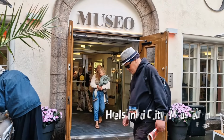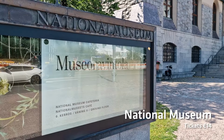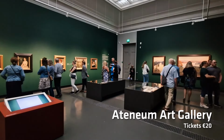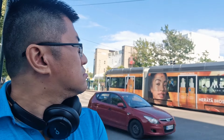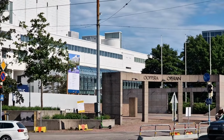If you do have to visit museums, I recommend visiting the City Museum, which is completely free of charge, the National Museum, where you'll get to see some actual historical stuff, and the Ateneum Art Gallery, where you'll see actual art as opposed to pornography. Whilst you're walking around, you might come across the Finnish Parliament building, the National Library, and the National Opera House.